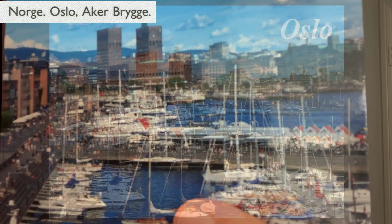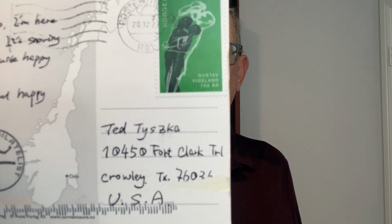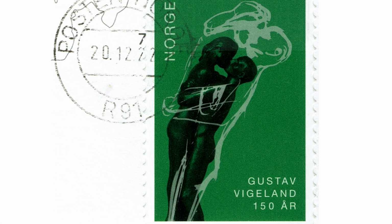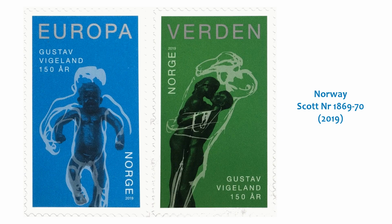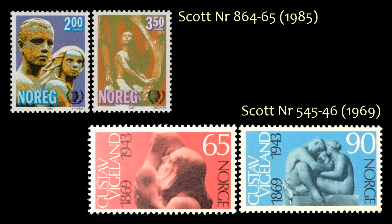The front pictures the Oslo neighborhood of Aker Brygge, while the backside is franked with a stamp honoring Norway's most famous sculptor, Gustav Vigeland. It's from a set of 2 stamps issued in 2019 for the artist. Vigeland has been commemorated twice previously, with a set in 1985 and before that in 1969. So thank you, Richard, for the card, because as it happens, Norway is a country for which I am attempting to collect all the 21st century postally used issues.